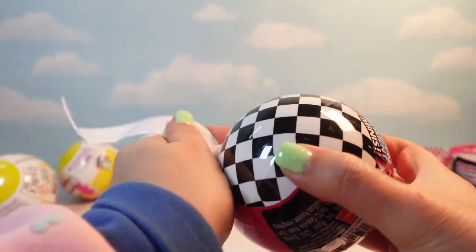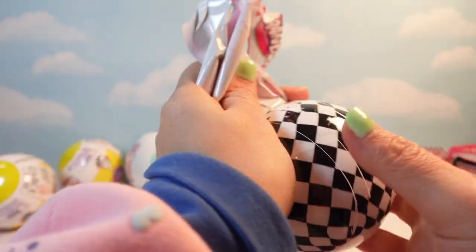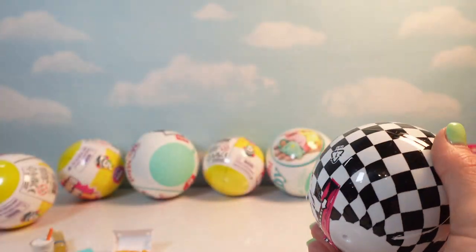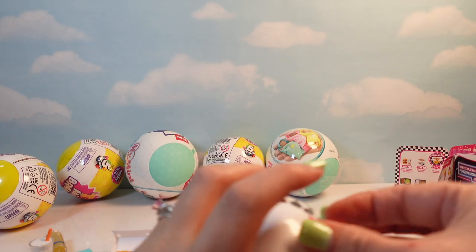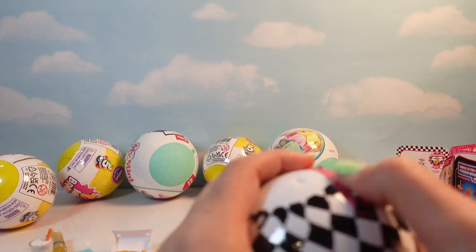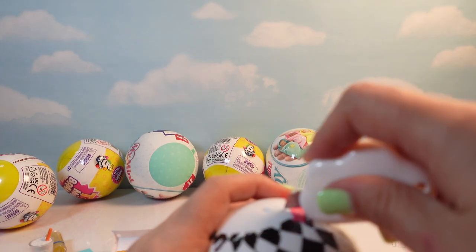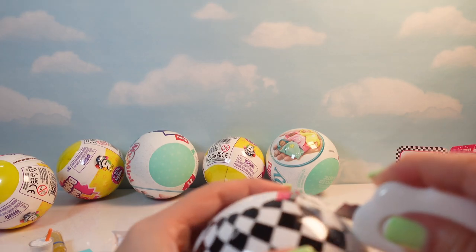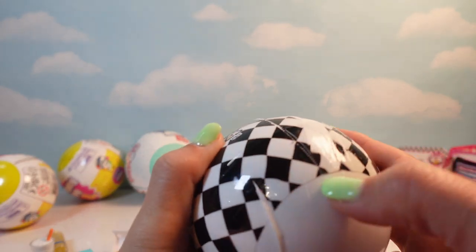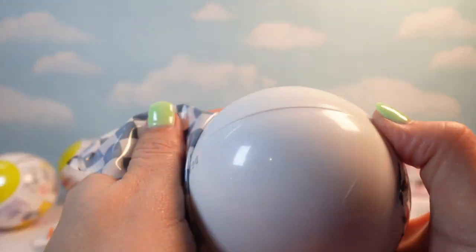Have you guys opened these? If so, which one's your favorite? Do you like sets where I don't feel obligated to get a million of them? Two seems like it's going to be enough. I don't feel like I'm going to need to open a million of these. You know? Get a nice variety of drinks.